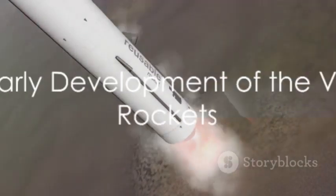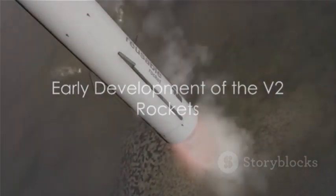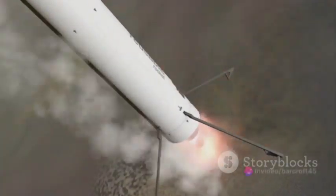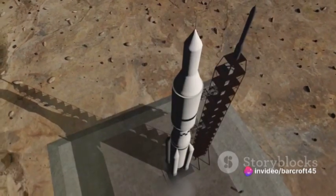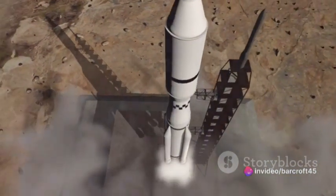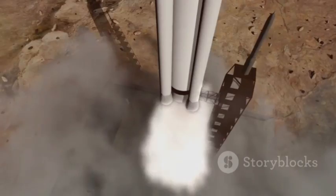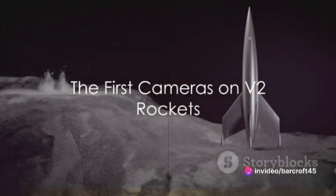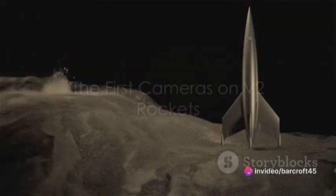In the early 40s, the V-2 rocket, or Vergeltungswaffe 2 as it was known in Germany, was in its embryonic stages of development. The Germans were keen to monitor the performance of this novel weapon, and to do so, they decided to attach cameras onto these rockets. These cameras were not just for recording the destruction caused by the rockets, but were instrumental in the research and development process. The first cameras installed on the V-2 rockets were rudimentary and fixed.